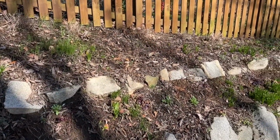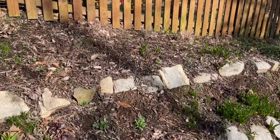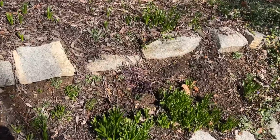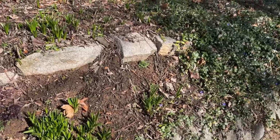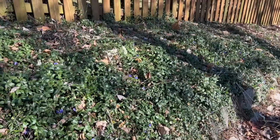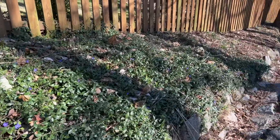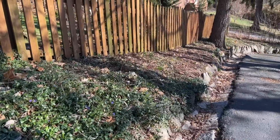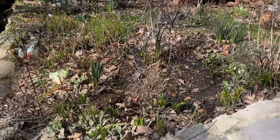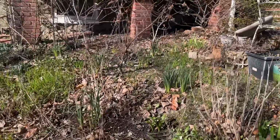Here is the driveway hill up against the fence. You saw me work on this area last spring. All the spring flowering bulbs are coming along. And then there's a big patch of vinca. And then further down the way, there are Tradescantia, daylilies. There's some ajuga down there. Lots of things. All right, let's go up into the courtyard area.